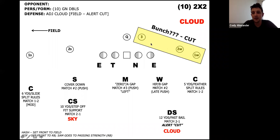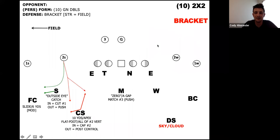But we want to be alert to be able to play cut if we're going to get some sort of rub concept or a levels concept where we're getting different looks out of that. So we will treat this like bunch. So that is one of the tags that we have off of that.